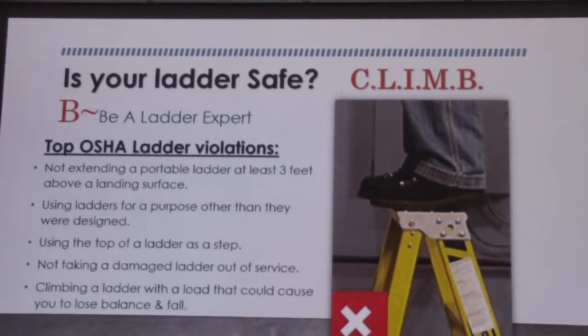So if you're not extending a portable ladder at least 3 feet above a landing surface, that's bad. If you're using ladders for a purpose other than they were designed for, if you're using the top of a ladder as a step, like this guy in the picture, not taking a damaged ladder out of service, or climbing a ladder with a load that could cause you to lose balance and fall. Those are all things that you should not do.